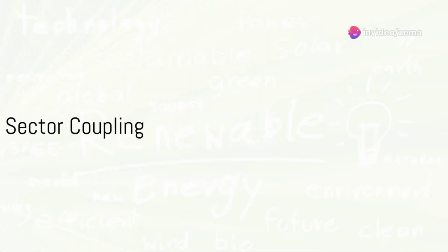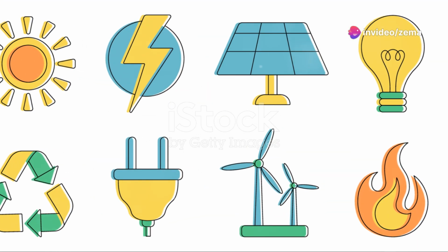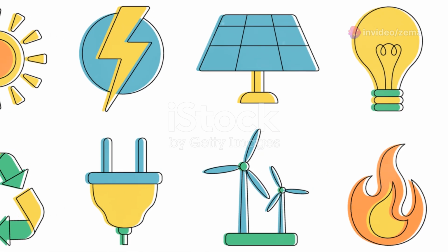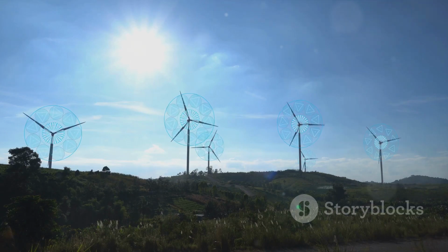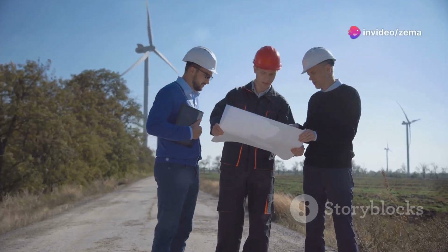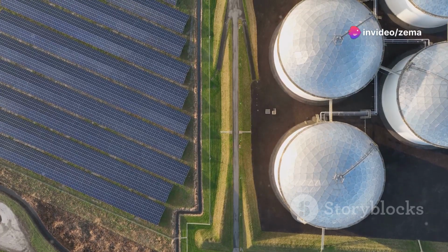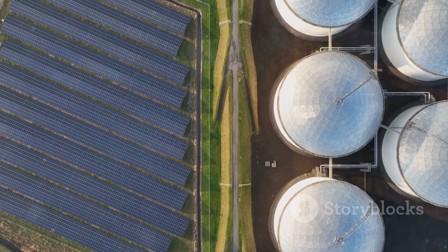So, what are the key points about sector coupling? It's about efficiency, harnessing renewable energies, and lowering carbon emissions. It's about creating a holistic energy ecosystem that benefits all sectors of the economy. In essence, sector coupling doesn't just aim to solve one problem. It seeks to address multiple challenges in our energy system, creating a more sustainable and resilient future.